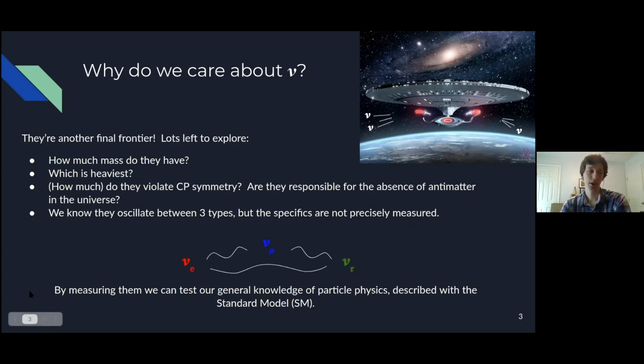So by measuring neutrinos in experiments such as MicroBooNE, we can learn more about them and at the same time test our knowledge of the standard model of physics, which is our leading theory of how particle physics works. And neutrinos have kind of consistently bucked our expectations and gone against our intuition here.